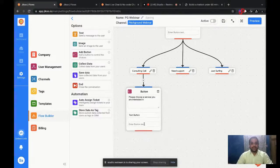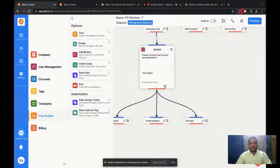I'm just giving a button here. Again, the service could be any kind of service, right? It could be development, could be implementation, or it could be even just a normal call. So let's say training. Right, so I've created 3 buttons under the core button.